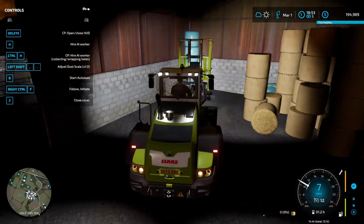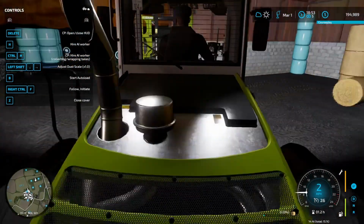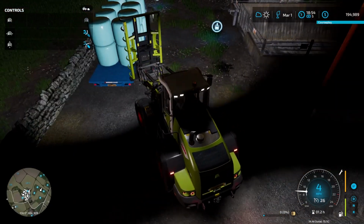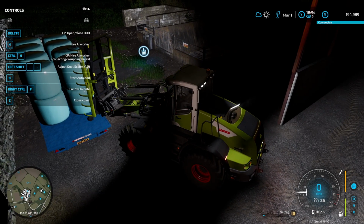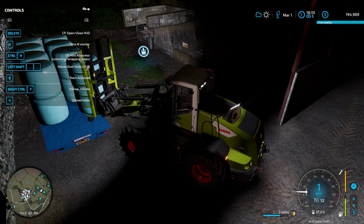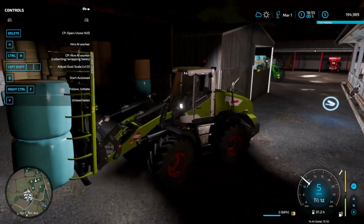Perfect. But yeah, so as I was saying, always nice to try out some new equipment, learn some new things about the game. I typically don't use auto load trailers, so I just kind of wanted to give this one a shot. It seemed like a good fit for the farm with the size of the trailer and everything, so I think it'll work out for us, that bigger one over there.